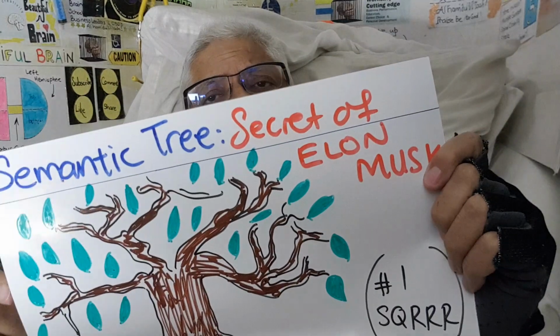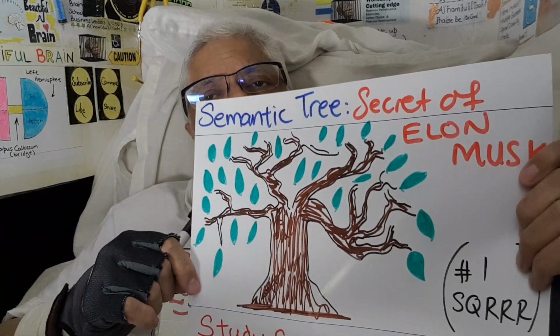Today is brain lesson number 2, the secret of Elon Musk. This is known as the Semantic Tree. What it basically means is that whenever you want to tackle any difficult subject, you must, instead of just going into the book and starting to read from cover to cover.